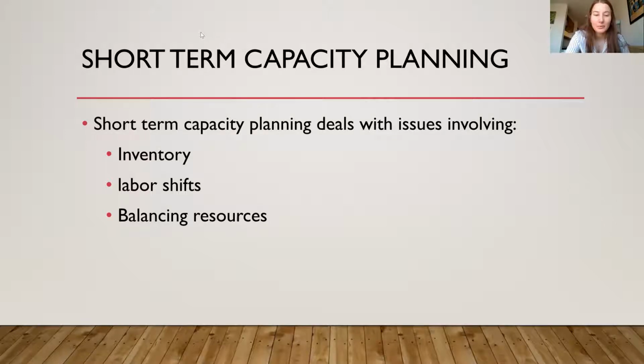Capacity planning in the short term entails coming up with solutions for different issues, such as how to manage a company's inventory, how to budget for labor, and for the people working with you, including the shifts that they're on and what different people in your company are running. And how to balance resources for multiple stores, along with other issues that fall within this realm.